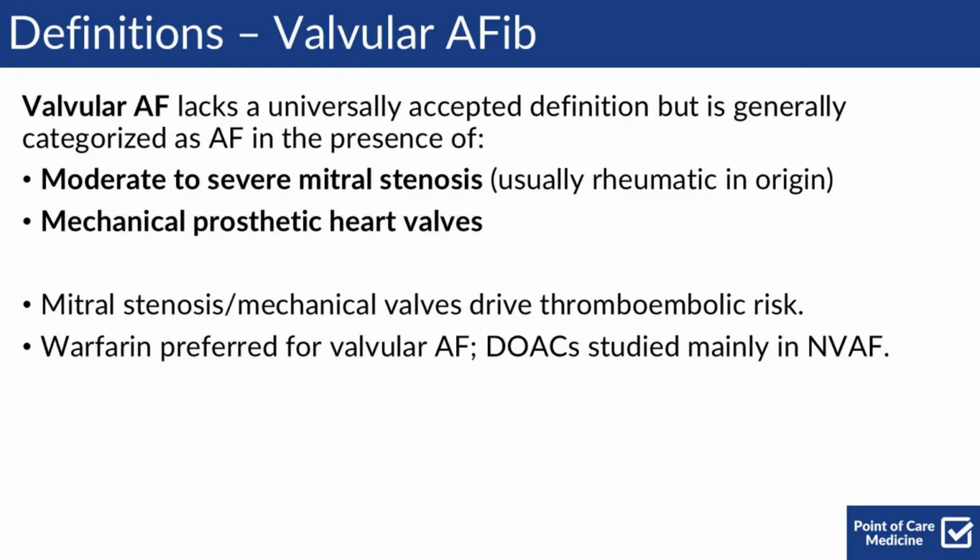Now let's talk about valvular AFib. The definition has changed over time. The key distinction is moderate to severe mitral stenosis or mechanical heart valves. These are the primary drivers of thromboembolic risk. Warfarin is preferred for anticoagulation in these patients.